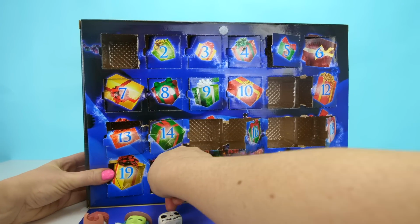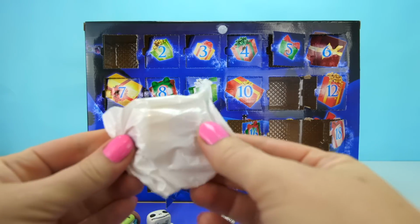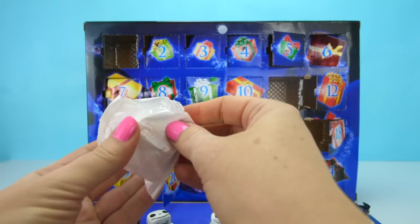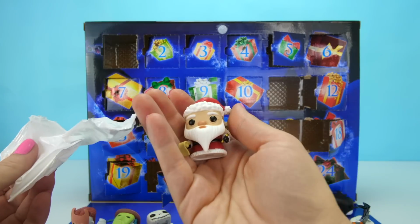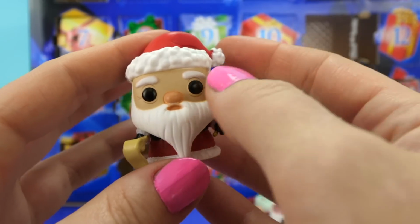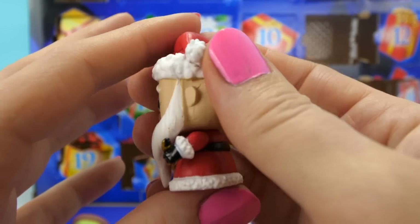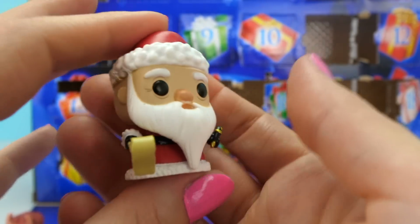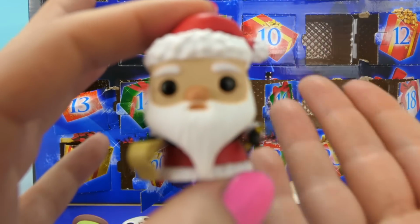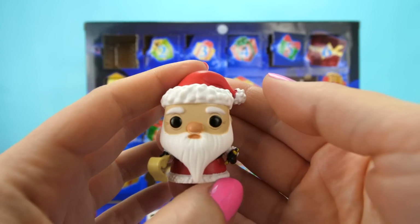Door number 20. We are close to the end. Oh, I think I know who's in here. I was thinking we were missing someone kind of important. Santa Claus! Look at Santa. You know, sometimes I feel like the Pocket Pops have more detail than the big ones. I know that's kind of weird to say, but they are so well done. Santa has his list. I love the way his cap is textured up here. You can almost feel the cotton. His beard is amazing. His little face, oh Santa.